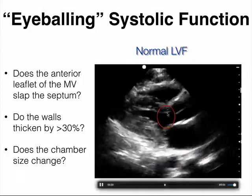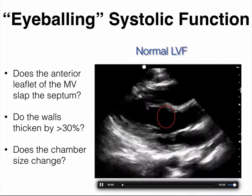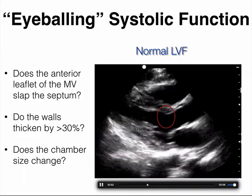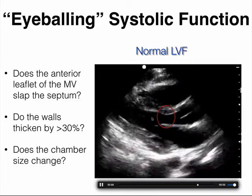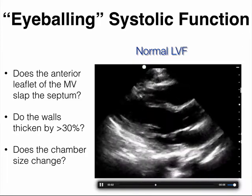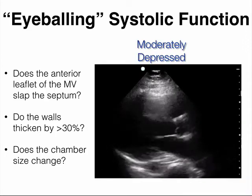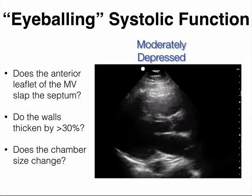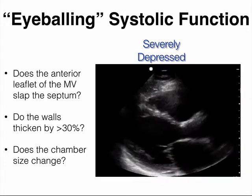Does that anterior mitral valve leaflet hit the septum? Do the walls of the septal wall and inferior wall of the LV contract by more than 30%? And does this chamber right here change in size during the cardiac cycle? So this is a normal LV. This is moderately depressed right here. And this is severely depressed.